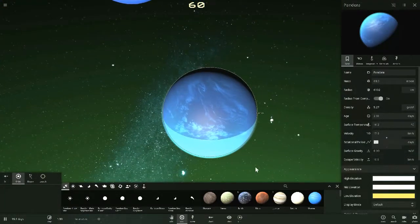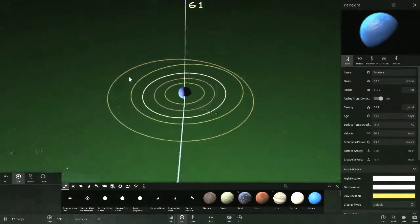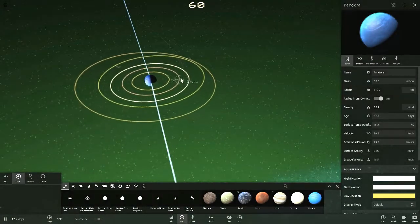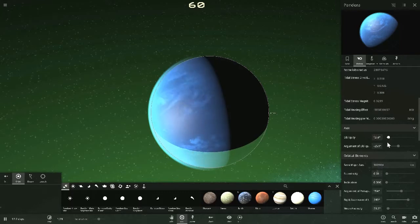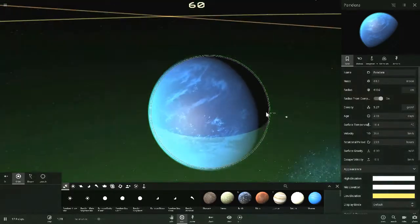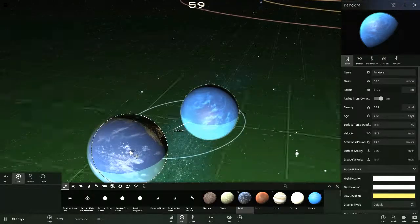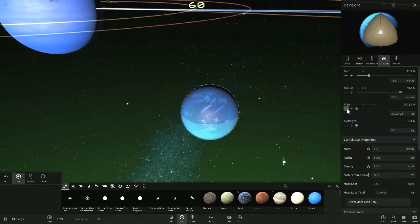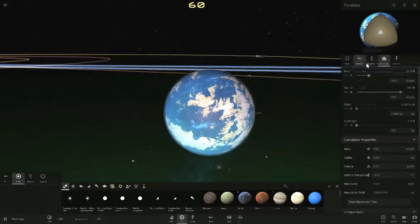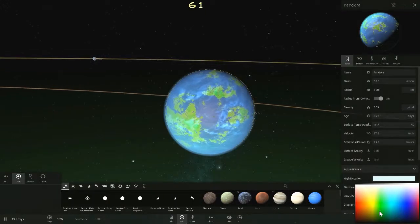The moon has about a 0.98, so it's got like a 23.5 hour day. Its day is slightly shorter than our day, but Pandora's axis is completely different. We have a 23.6 degree axis, but Pandora has an axis between 11 and 12 degrees, so it's a really shallow axis.